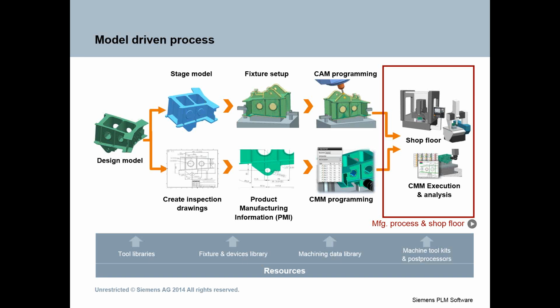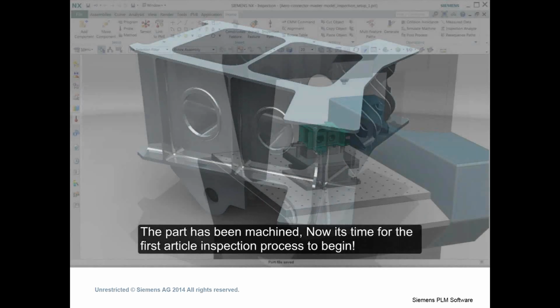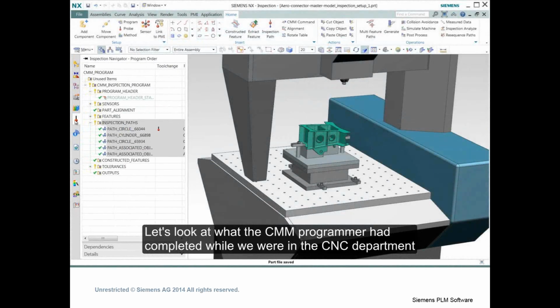Here we'll use NX to simulate what will occur on the shop floor in this demonstration. The part has been machined. Now it's time for the first article inspection process to begin. Let's look at what the CMM programmer had completed while we were in the CNC department. You can see the inspection paths now have been selected and are completed.